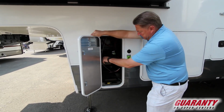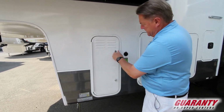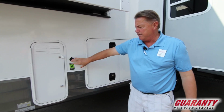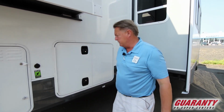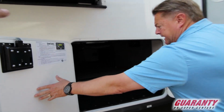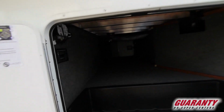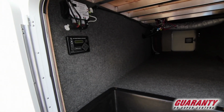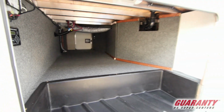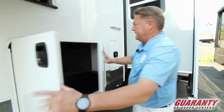2 batteries with the pull-out tray. This one's got solar on the roof already with the standard pre-wire for the A-frame solar if equipped or purchased afterwards. This one's going to have the auto leveling system, the Lippert electronic leveling system, not hydraulic. Again, bigger side access to the basement on this side.